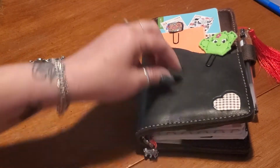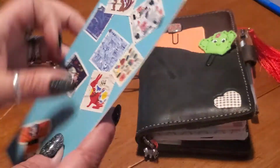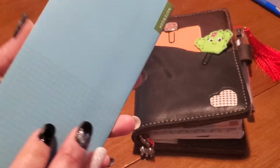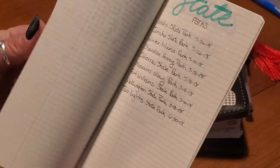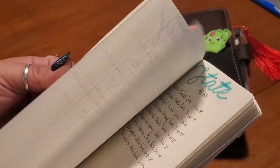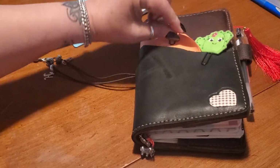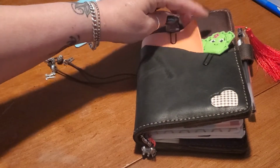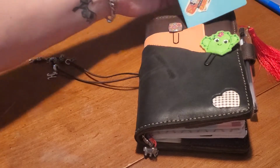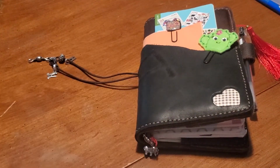I had the heart cut out. This is a notebook from Midori. Is that right? Anyways, it's all the places I've been, and I keep it with me because on a whim, we will stop somewhere. And then this is information that I have to fill out for COVID-19 for a doctor's appointment, because you have to do that now to see if you have COVID or been in contact with somebody with COVID.